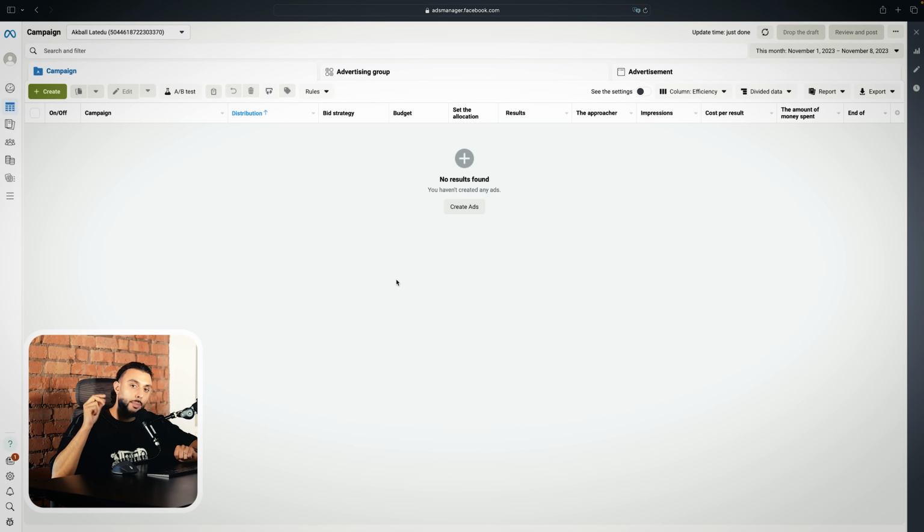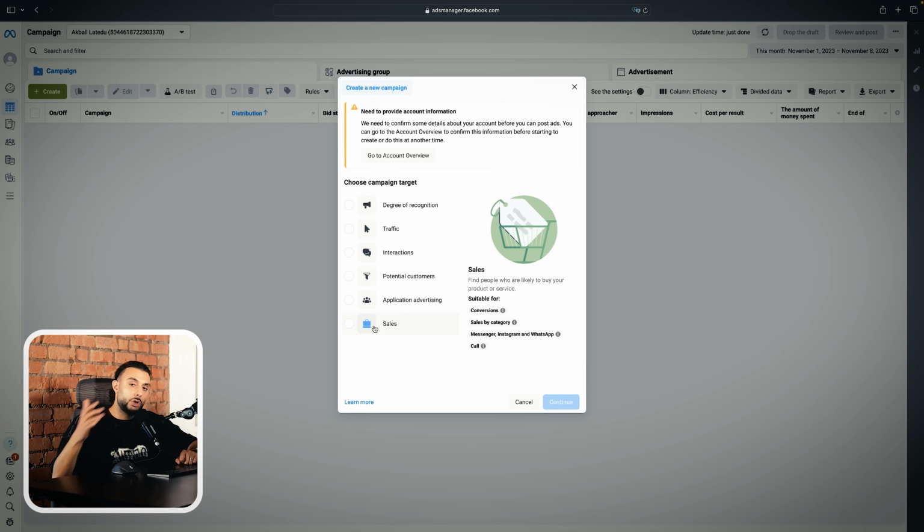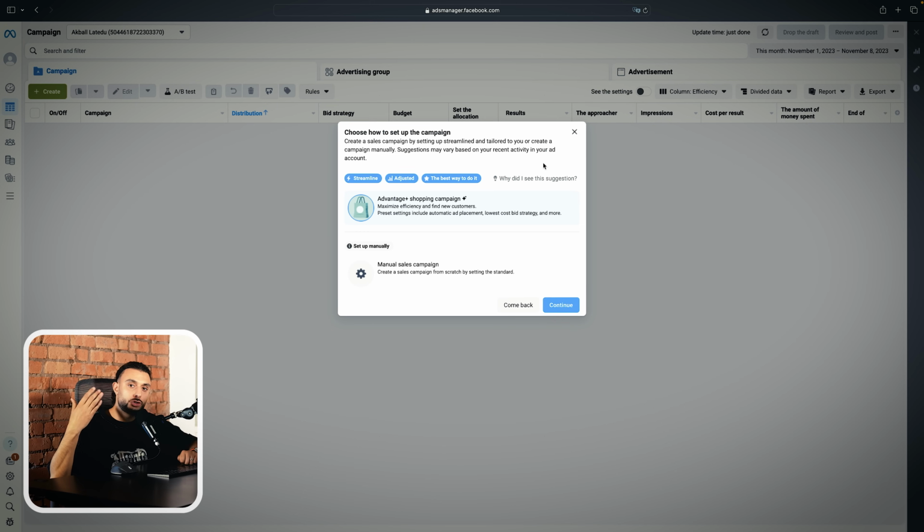As you can see on my screen, I'm inside of the Facebook Ads Manager, and the first thing you want to do is click Create here. Then you want to go to the bottom where it says Sales and Conversions and click Continue. Then it's going to show you a screen that says Advantage Shopping Campaign or Manual. You do not want to do the Advantage yet. That's when you scale. So do Manual for now and click Continue.